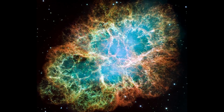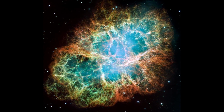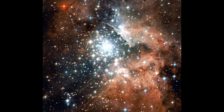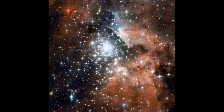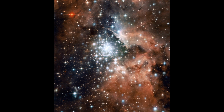In fact, the Milky Way's disk is filled with a diffuse gas called the interstellar medium, which is the raw material from which new stars are formed. The interstellar medium is composed of about 75% hydrogen and 25% helium, with trace amounts of other elements.